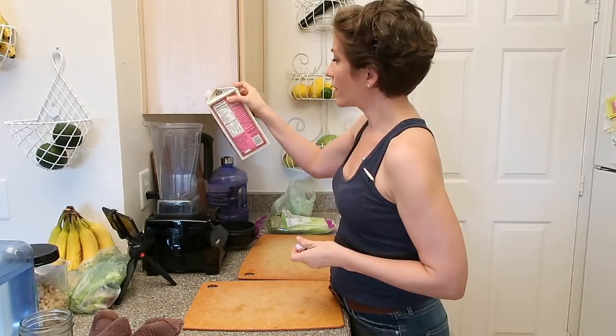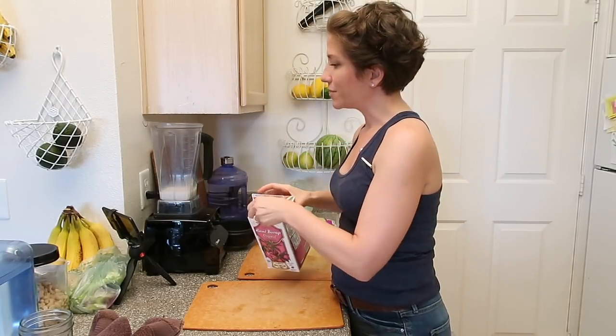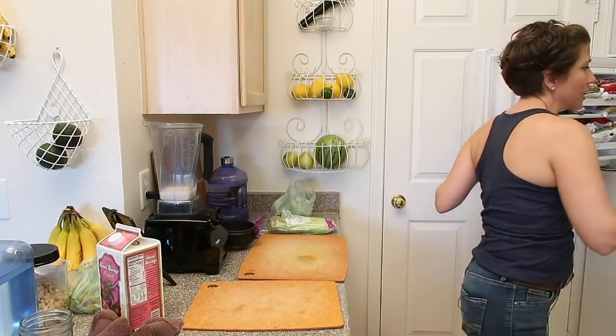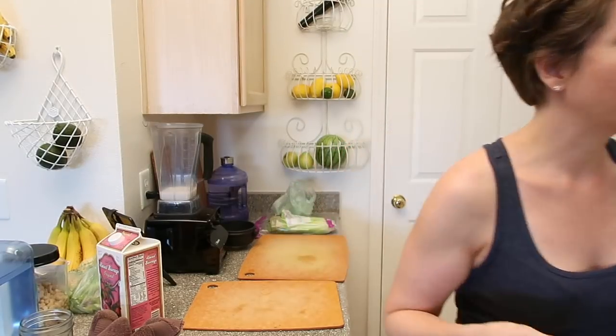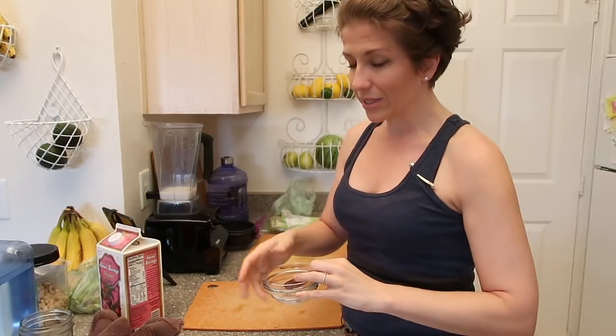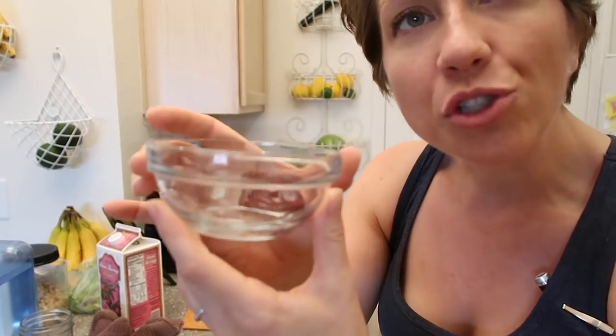I start off with 1 cup of non-dairy milk usually. You don't have to do this, but I really like to because I like that extra creaminess. I keep my dates in the freezer nowadays because I don't use them very much. And whether they're in the freezer or out, I always soften them a little bit before I blend them, because I want them to be really creamy and mixed in, so all the sweetness is distributed. We're going to use one date. This is a medjool date.